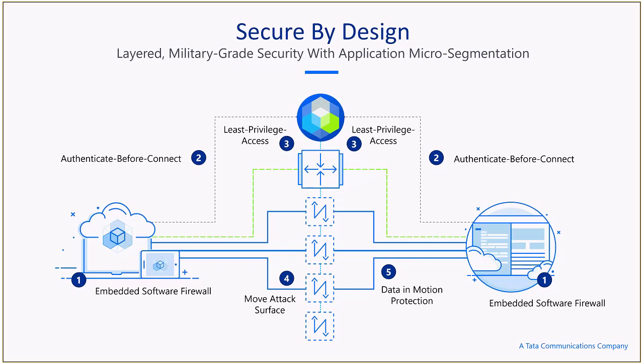So the reason the NetFoundry overlay network is secure are the reasons you see here. The first thing we do is we install each of these different endpoints with an embedded software firewall that allows no inbound connections. Everything is established as an outbound connection. All inbound connections are refused. So there's nothing, if you will, accessible via the web. All these things install as a dark endpoint.